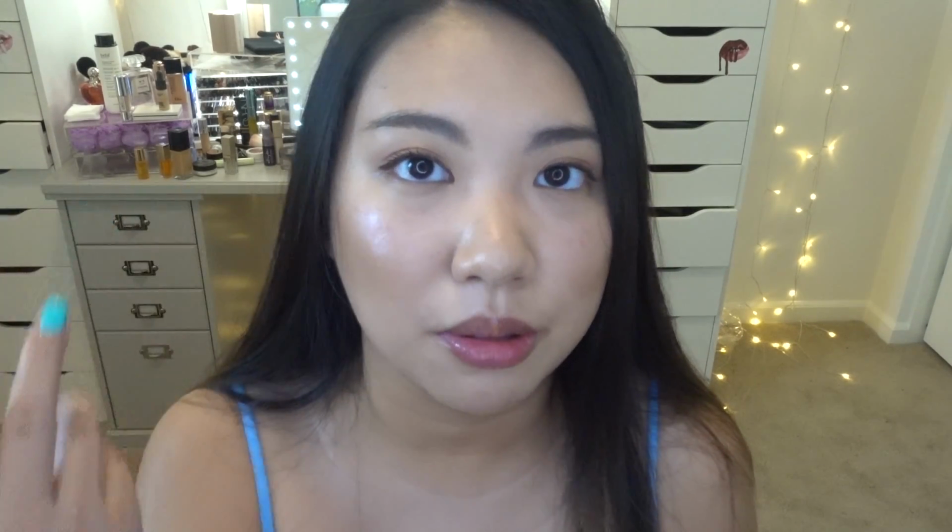If I don't get tan, then my skin actually goes back to pretty much a light medium kind of shade. So I can't go too dark, especially for concealer you use underneath your eyes. Nobody wants a concealer that's actually darker than your skin tone, you know?